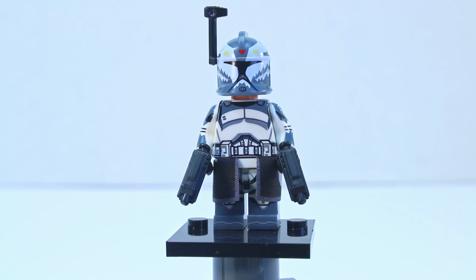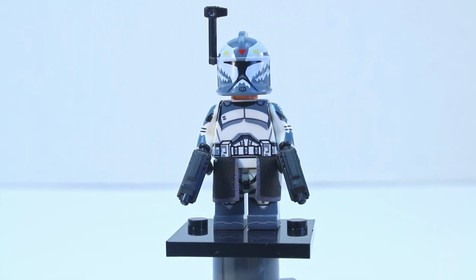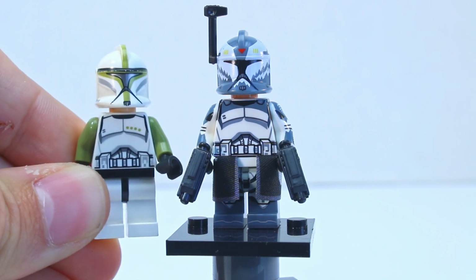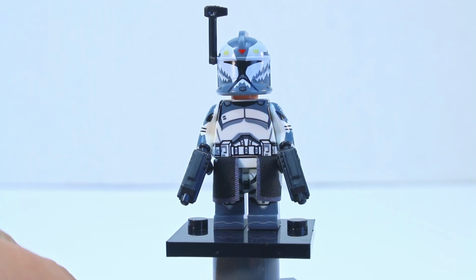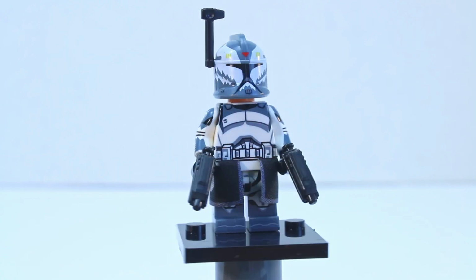This guy matches the Attack of the Clones troopers, both the newer ones in the helmet style and also the older ones in this sort of style right here. So I wanted to take a look at him, and right off the bat, he was pretty impressive to me.